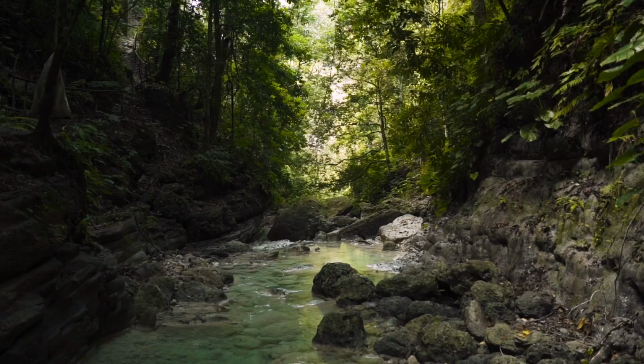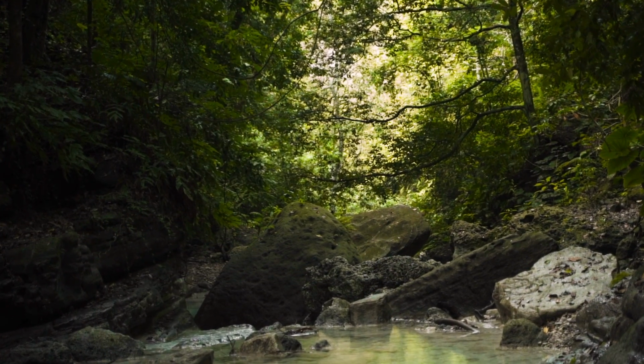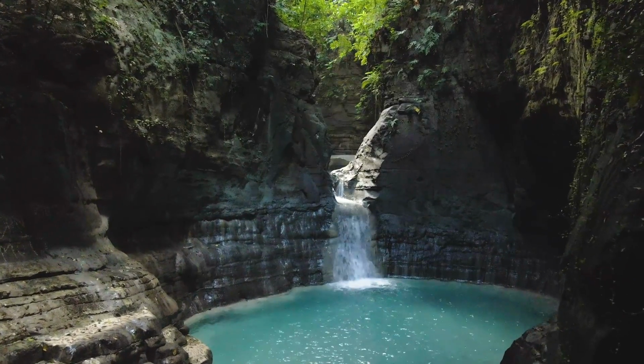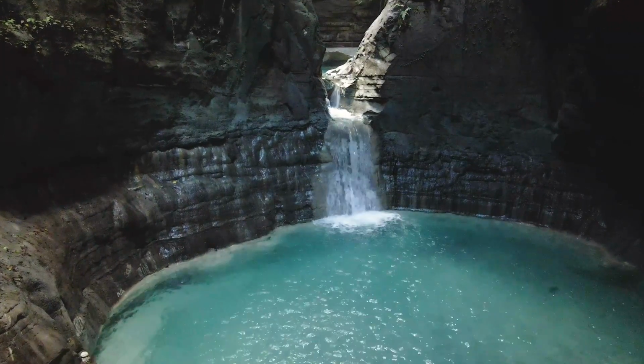This waterfall is so amazing. We just had a dip, we were swimming here, and it is so serene, it is so beautiful. And the thing that blows my mind is our guide just told us that this waterfall was found in 2015 by a local guide. So someone was literally walking here and they just bumped into this waterfall and this blue lagoon. And that is not long at all. That is only 7 years ago.